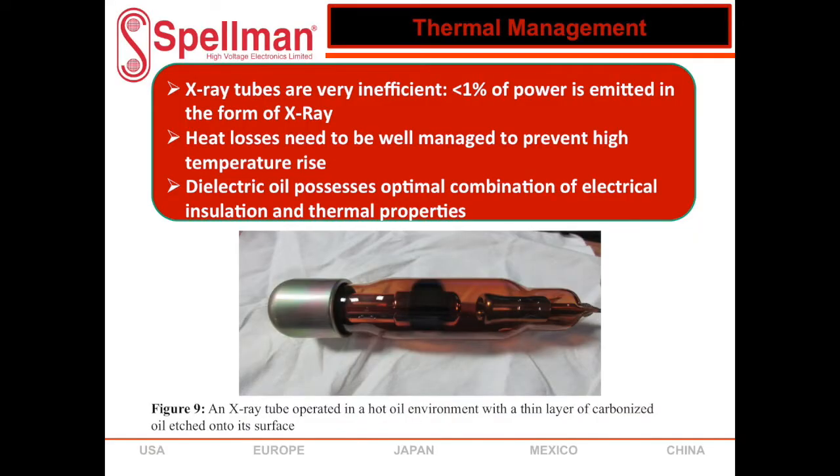Thermal management is another one, particularly with monoblocks. All right, so X-ray tubes are very inefficient. I don't think anybody in the room is not aware of that. But less than 1% of power is emitted in the form of X-ray.